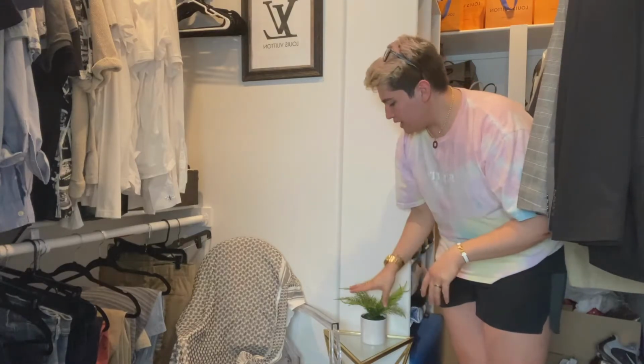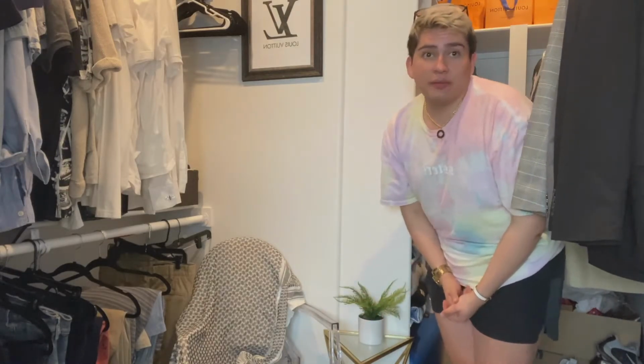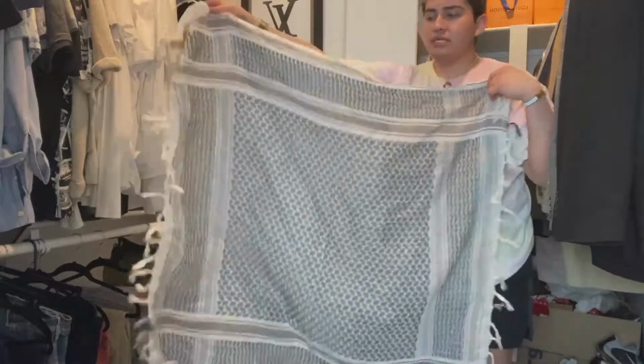And then I added a little plant on it, and I usually have books on here, but my books, I don't know where they are, honestly. It happens sometimes, my apartment just swallows things up. And then finally I topped the acrylic chair off with this really, really cute scarf. Actually, I got this during Christmas.